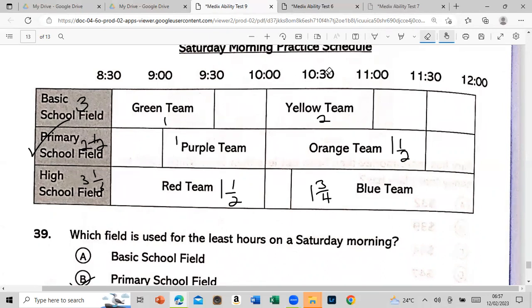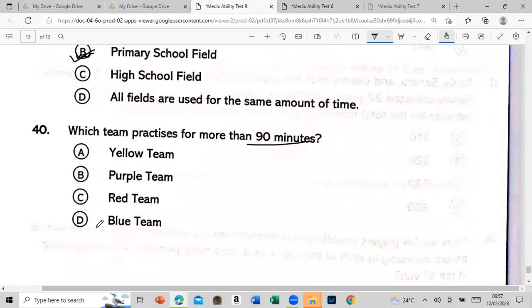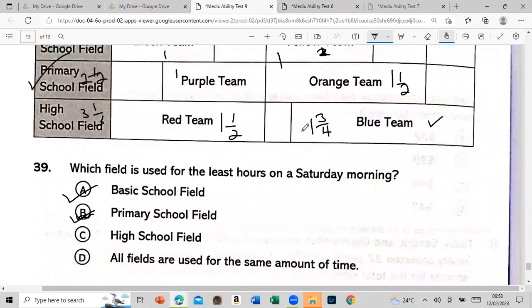I was just looking at the numbers and saying 1, 2. But from 10, it's 1 hour. So it's the basic school field, 2 hours in total. So this is not correct, and this is the correct answer for this one. Which team practiced for more than 90 minutes? That would be the blue team. So that concludes it, guys. Sorry about that little error there. I put it as 2 when it was actually 1 hour, from 10 to 11. See there? That's 1 hour, so this is a total of 2. So that will be basic. It's actually basic for that one.